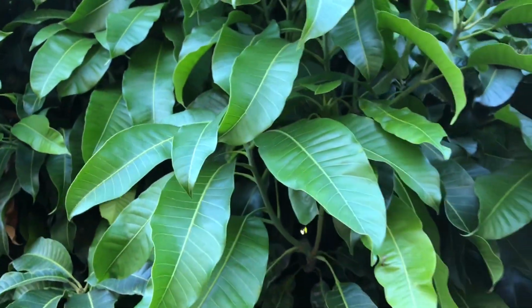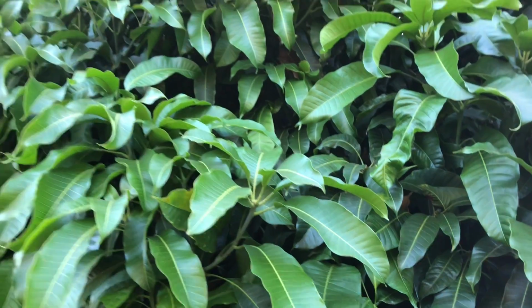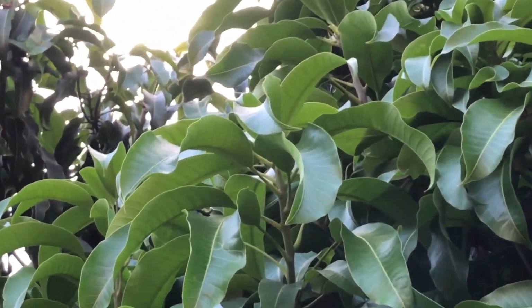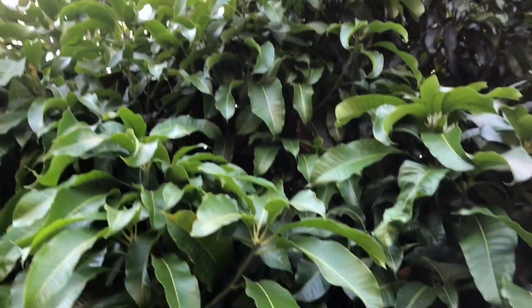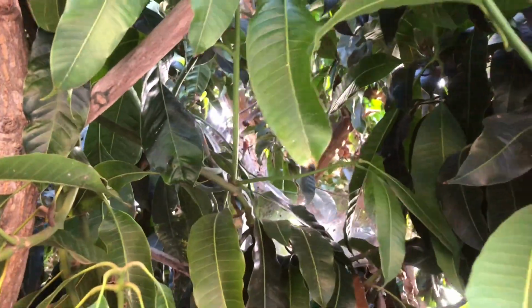And when they all do that in profusion, you see like that one up there, it's got like a curl to it. See the curl and the density? This is like a beautiful plant just for the leaf. There's absolutely no fruit in this tree, but irrespective of the fruit.